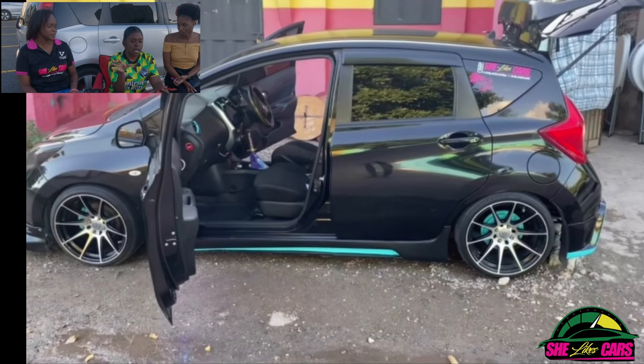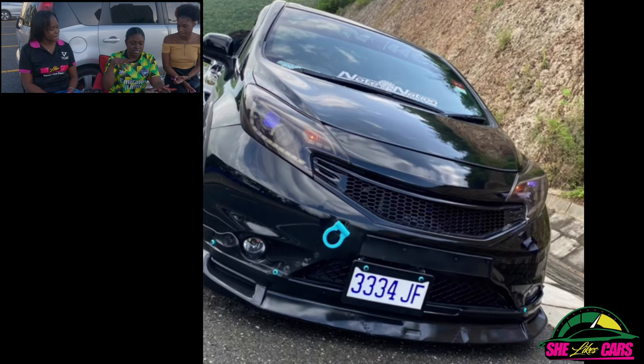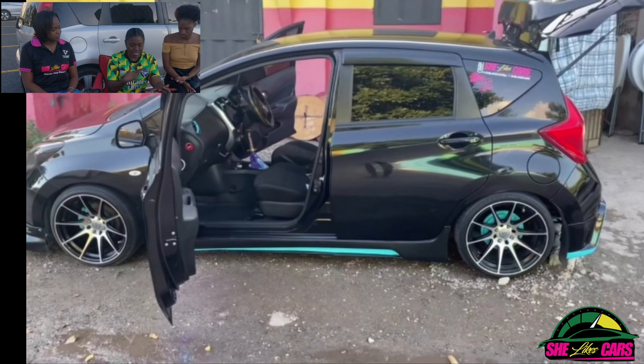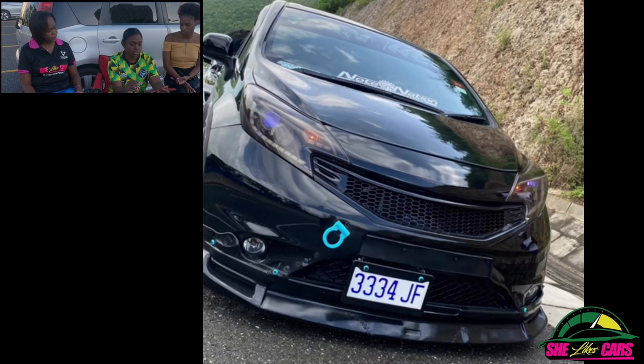Honestly, it's tastefully modified. It's not loud. You can still see that it maintained some of the look of the car, even though it was debadged. I like the teal with it. I would really love to know from the driver if the teal had a reason for the selection, because it's a very unusual color to put on your car, I'm just saying.